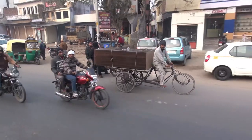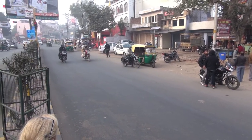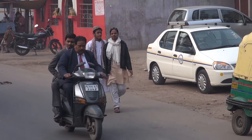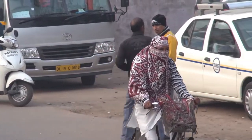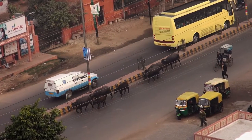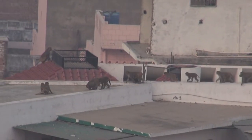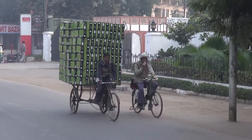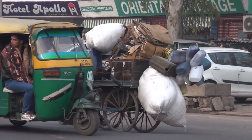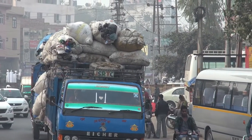To get an idea of the atmosphere in Agra, we spent an hour on a traffic island near our hotel. The variety of modes of transport is great. Cows walked on the road, monkeys on the roof, and overloaded bicycles or trucks passed by.